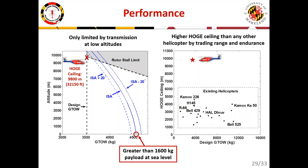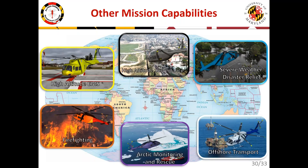In the plot on the right, we see hover ceiling and design gross takeoff weight of different rotorcraft. We see that Claudius's hover ceiling is twice as high as the others. However, this of course doesn't come free. We have to trade range and endurance to achieve high altitude hover. The design performs best at extreme altitudes, but it can be useful for other missions as well.